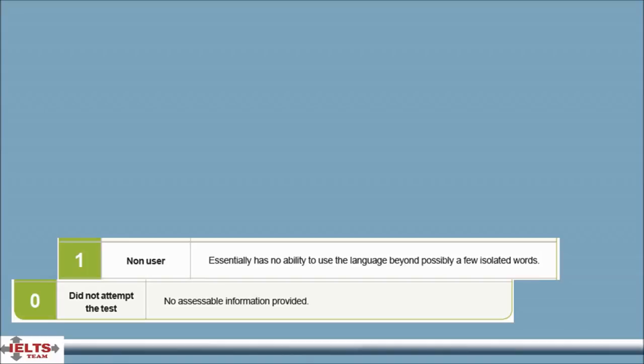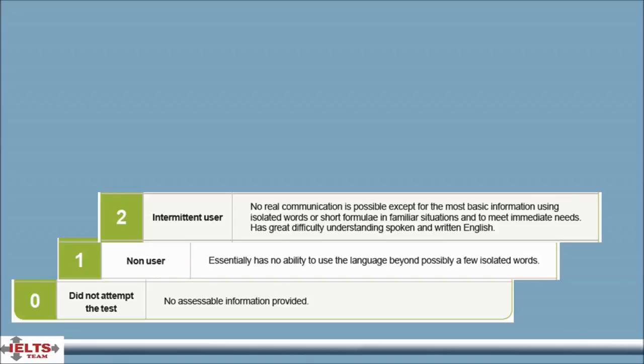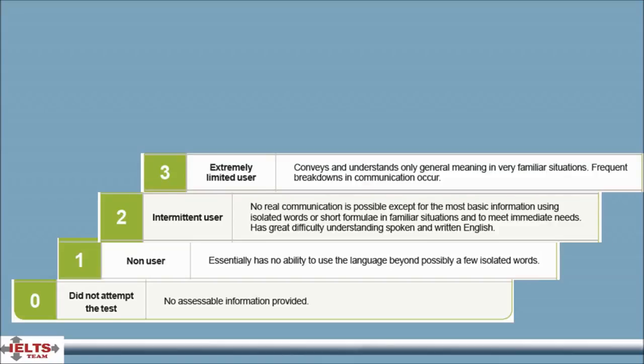Band score 2 shows an intermittent user for whom no real communication is possible except for the most basic information using isolated words or short formulae in familiar situations and to meet immediate needs. This candidate has great difficulty understanding the spoken and written English. Band score 3 is for an extremely limited user who conveys and understands only general meaning in very familiar situations. Frequent breakdowns in communication occur.